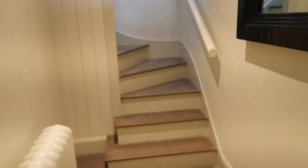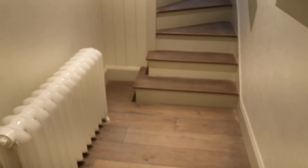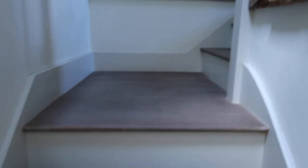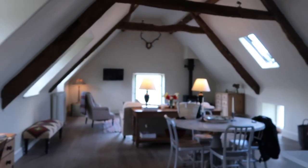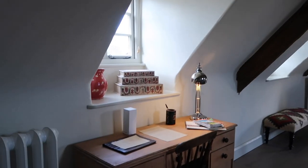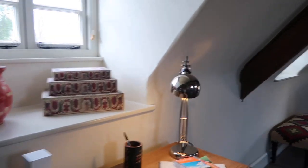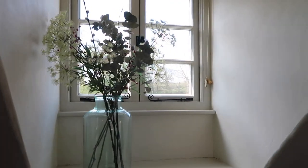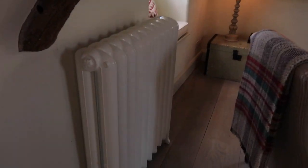It's unbelievable. So when you come in your main front door, you've got this little entryway. Everything is just so polished, and I can't even explain it. It really reminds me of Neptune Home. I don't know if you've seen or been to a Neptune Home store before, but it's very similar. So you come up your stairs, and then this is the main area. Everything is just so perfect. It's such good quality. I absolutely love all the interiors. These radiators as well are absolutely incredible.